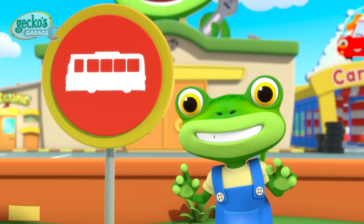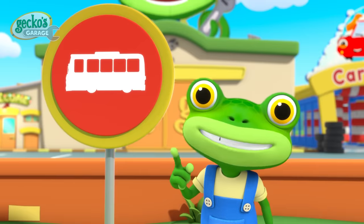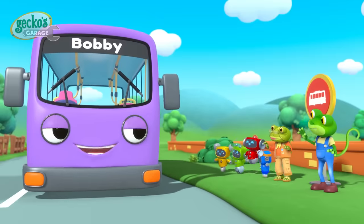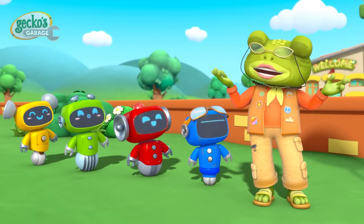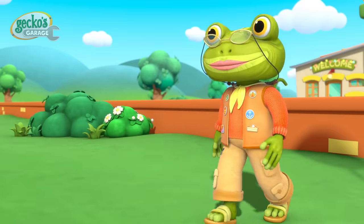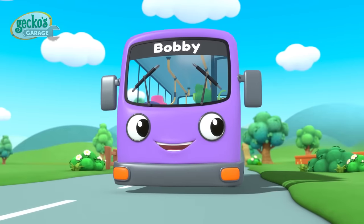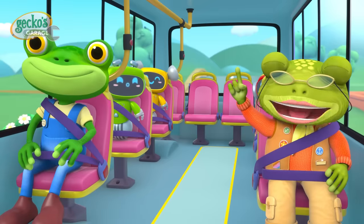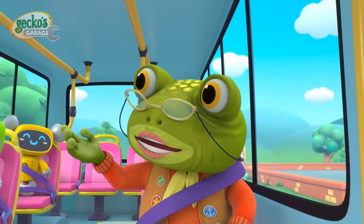Everyone, Bobby has a new bus route today, and he should be here to pick us up any second. Aha! Right on time. Hello, Bobby. You're looking very dapper today, Bobby. We're all looking forward to our ride, aren't we, my mini metal ones? Seatbelts on, everyone. Let's get this show on the road. How about a little sing-song?